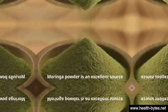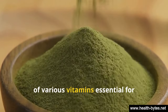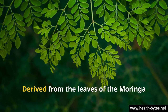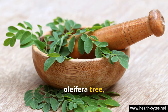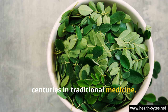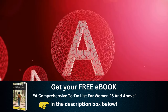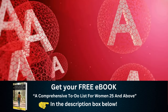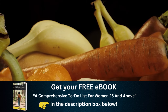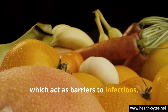When dried and ground into a fine powder, moringa leaves become highly concentrated, offering a convenient way to boost your nutrient intake. Moringa powder is an excellent source of various vitamins essential for maintaining overall health and well-being. One notable vitamin is vitamin A, crucial for good vision, immune function, and cell growth. Vitamin A is also important for maintaining healthy skin and mucous membranes, which act as barriers to infections.